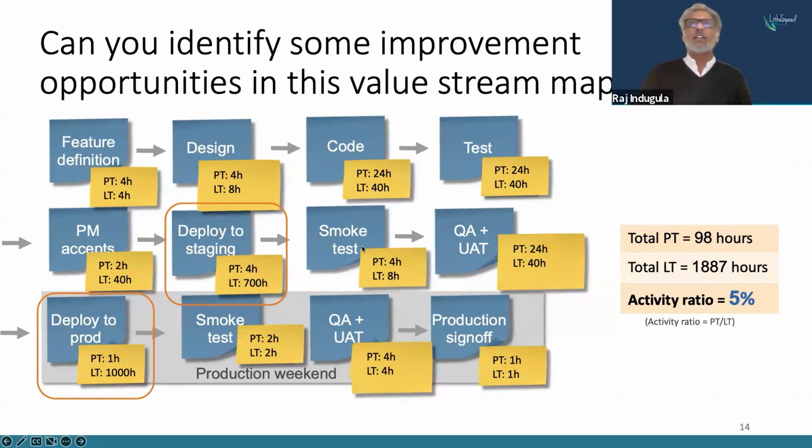Maybe automated testing and all that sounds great, but the real bottleneck is the fact that we're not deploying early enough to staging for validation and not deploying early enough to production for customer value accrual, right? Again, in this case, the steps to building a value stream map are exactly the same. The activity ratio here is 5%. It's abysmal, right? And I bet if many of us who are working with software development teams did a value stream map analysis such as this, you'll start to notice that our efficiency is quite low.